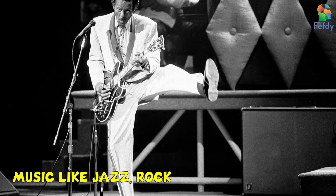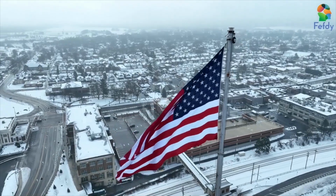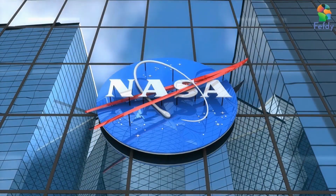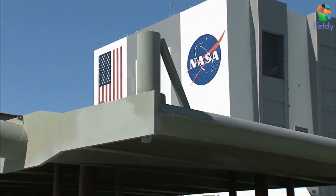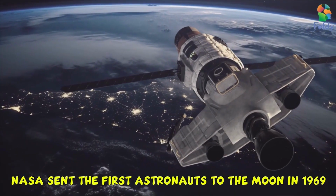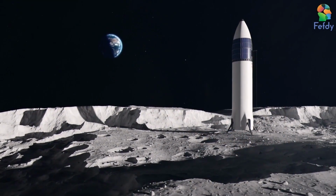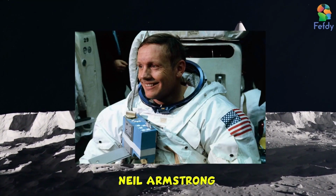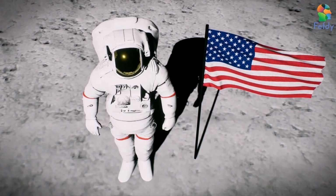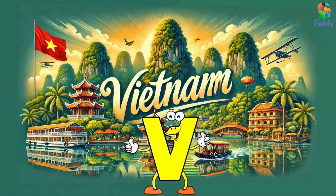Music like jazz, rock and roll, and hip hop all started in the US. Space exploration. The US is famous for its space program. NASA sent the first astronauts to the moon in 1969. Their spaceship Apollo 11 landed on the moon, and astronaut Neil Armstrong took the first step there, saying, "There's one small step for man, one giant leap for mankind."